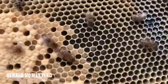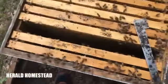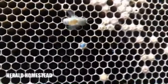Let's put some sunlight on it. There's little eggs that are turning into larvae, and these bees just nurse them. I have to show you something really cool. At this very moment, here is a brand new bee hatching out. Right there. So cool.